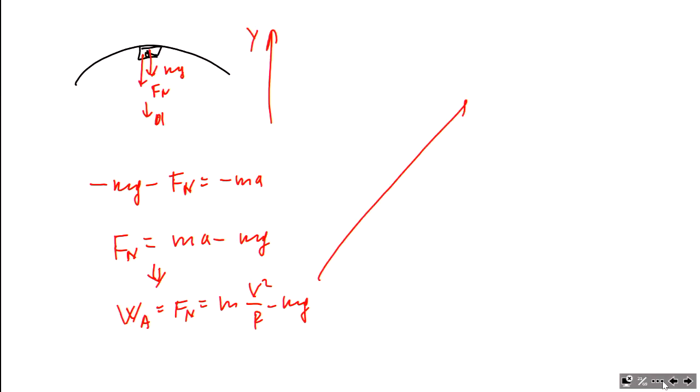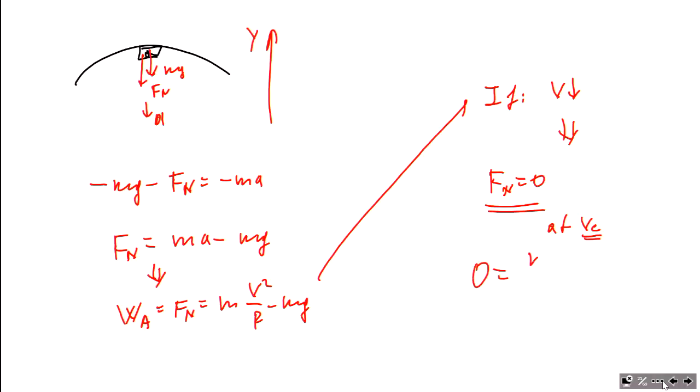In particular, if it starts flying slower and slower, eventually normal force might become equal to 0. That's what we call weightless, because the chair doesn't push on the person anymore. When will it happen? It happens at a special critical speed, which can be found from the same equation. We just have to set normal force to be equal to 0. And the critical speed will be equal to, okay, mass cancelled.